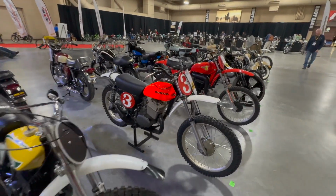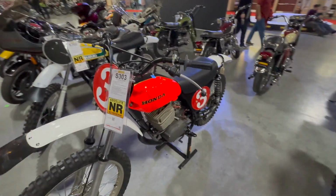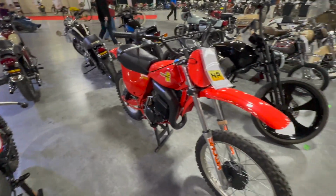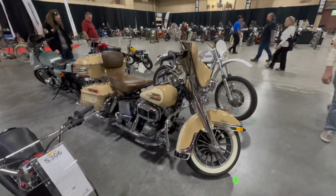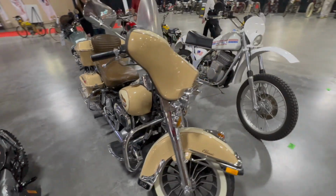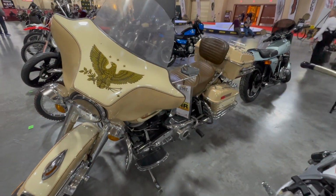Oh my gosh, look at this Honda. What color is that? That is the brightest orange I've ever seen. I love it. Definitely some Cherokee on the engine. Pretty sweet. Little XR75, always one of my favorites. And an FLH, the classic cone shovel, just like the blue one that we got. This one is a 79 beauty.